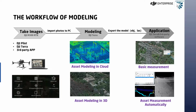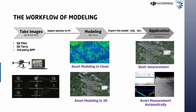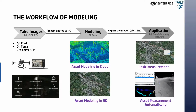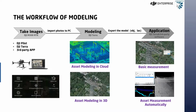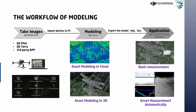You can do asset modeling, in cloud as well as in 3D. You can export the model into third-party software for other purposes, such as Revit or MicroStation or any of the other applications you're running. You can import the .obj and LAS files, and you can understand the basic measurements, and it can also do asset measurements automatically.